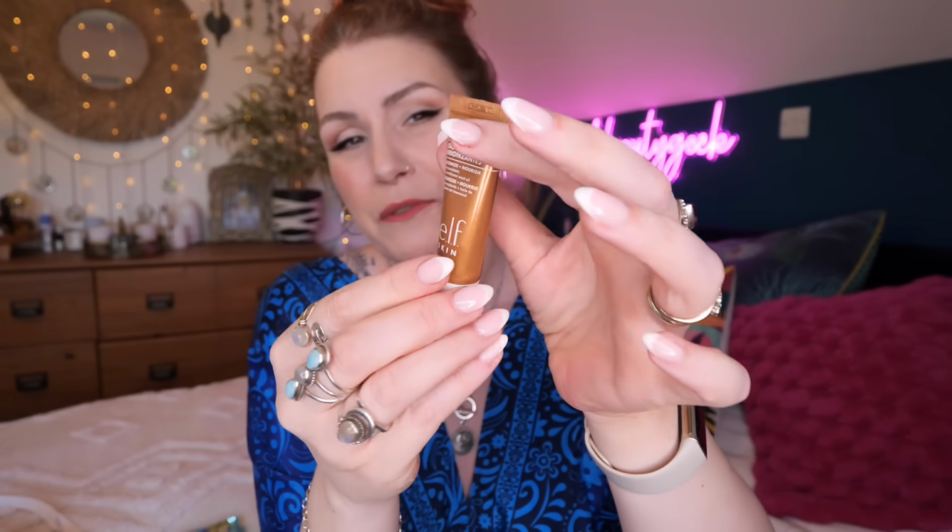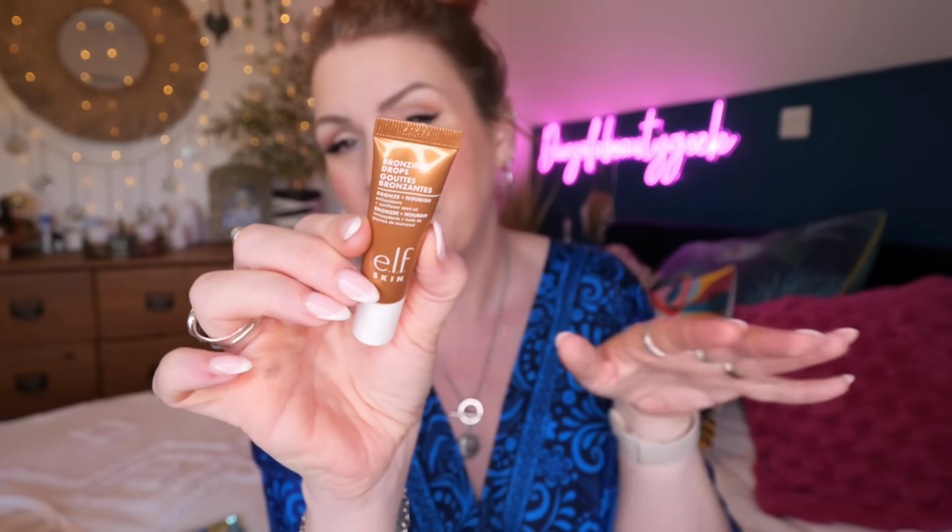But yeah, I think I would use that more for popping into a foundation to maybe give it a bit more of a glow. But no, I like that. Oh, it does look so nice. It looks like I've got a proper tan. No smell. Had to smell it. There's no smell in it.